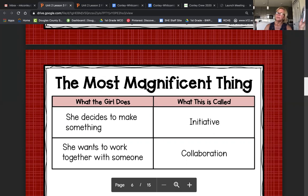First, she hires an assistant. Next, they gather their supplies, they set up somewhere out of the way, and get to work.